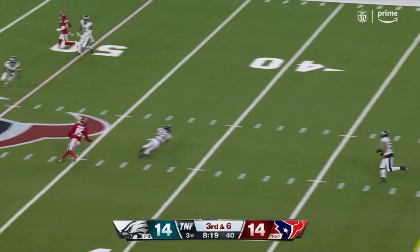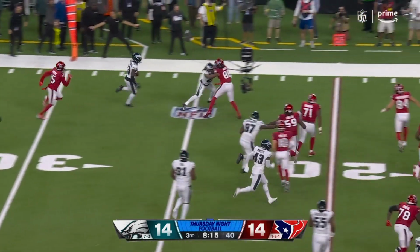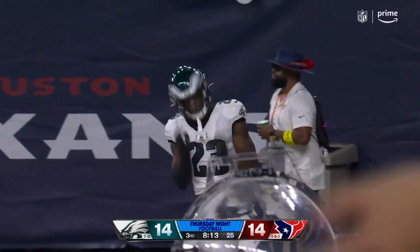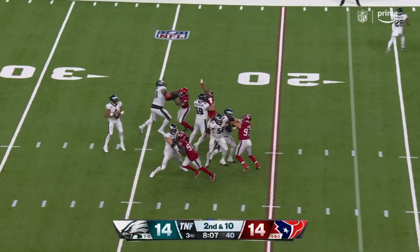3rd and 6. Davis Mills scramble alert, but he does not get any air on that ball. It is nowhere close to where it needs to be. It was going to hit the ground, but instead the defense makes a really good play on it. And we're back to traditional Davis Mills football at this point, guys. He's regressed again. So you give the ball back to the Eagles.